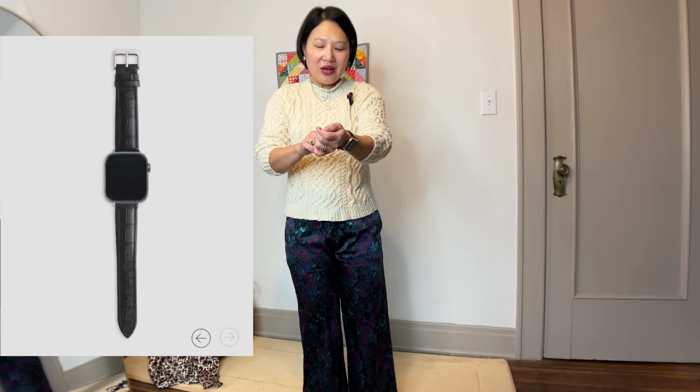The only thing that I don't like about these kinds of watch bands is I do have to tighten it to the second smallest hole. The other watch bands that I've purchased recently have magnetic clasps, so it's basically infinitely adjustable. So it's not as much of a pain.